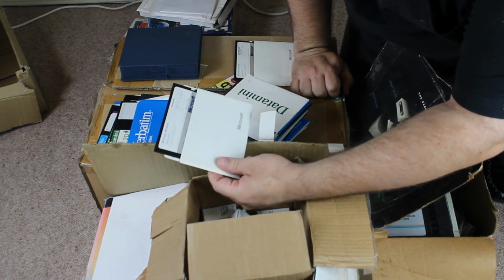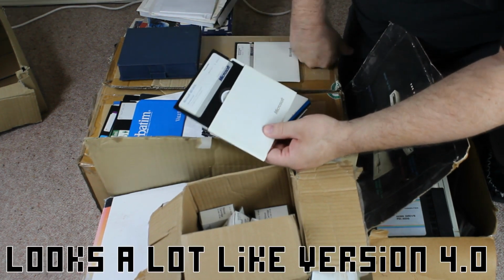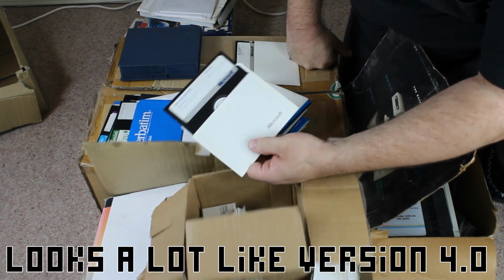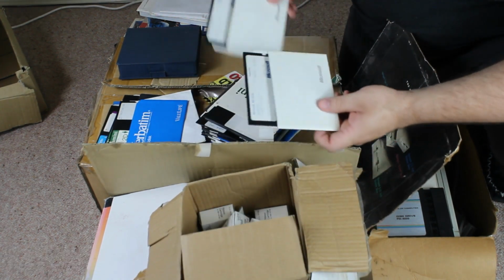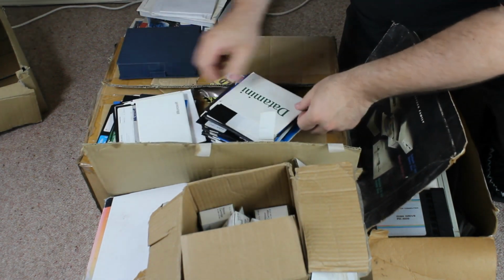Copyright 1981 to 1986. Ooh, I wonder what version that is. My oldest that I ever played around with was 2.1, so I'm really curious to find out what version that is. It doesn't seem to say, but that's neat.